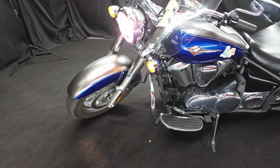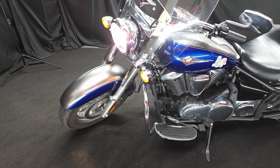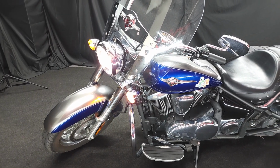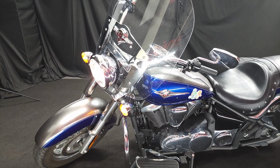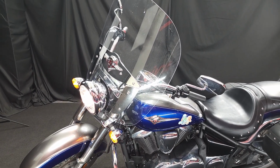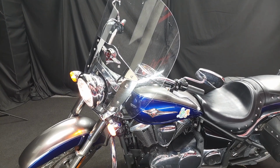In terms of handling, the Vulcan 900 Classic LT strikes a balance between stability and agility. Its low seat height and relaxed riding position make it easy to maneuver in traffic or navigate through winding roads, while the long wheelbase enhances straight-line stability for comfortable highway cruising.